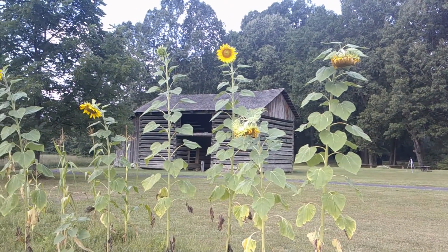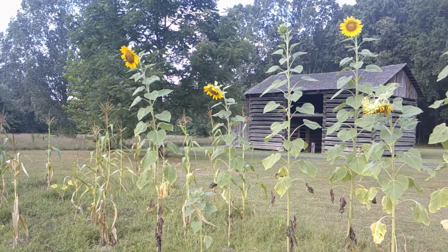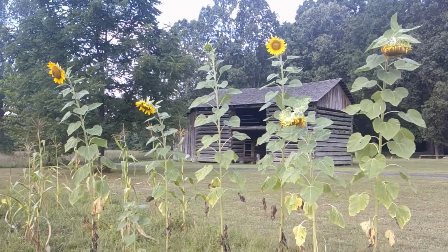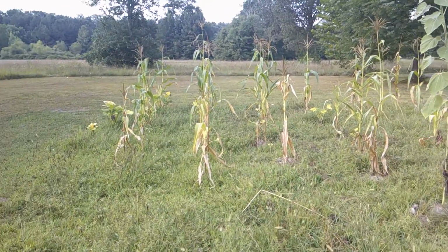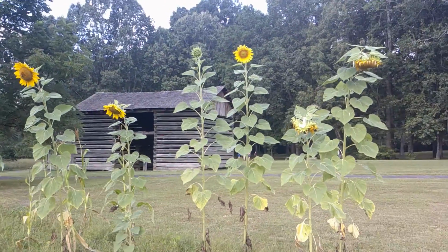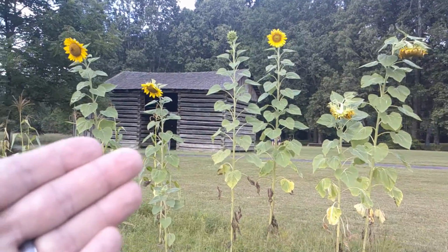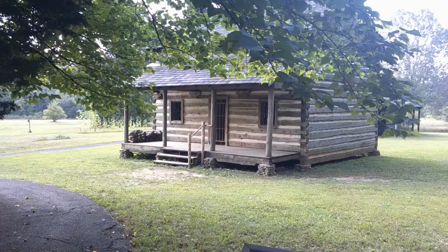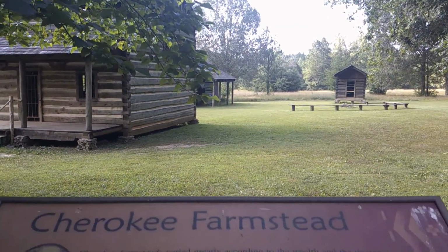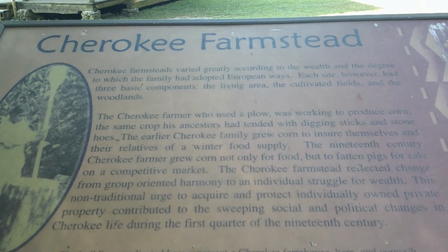You know, I didn't realize that early settlers specialized in one thing in this particular area. Looks like we got ourselves some sunflowers and some corn growing all over here. So, I guess considering it's baseball season, sunflower seeds and popcorn. So this entire area where I filmed is actually the complete history of that little spot right here. The Cherokee Farmstead.